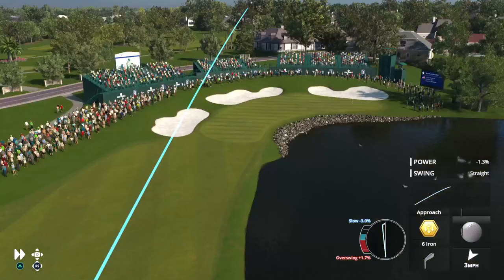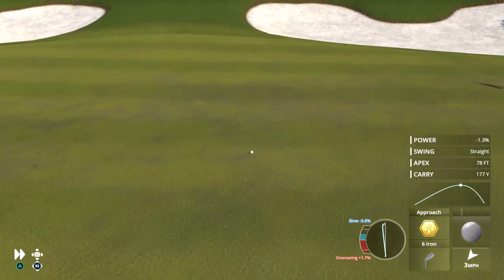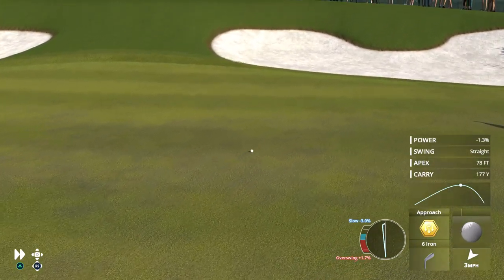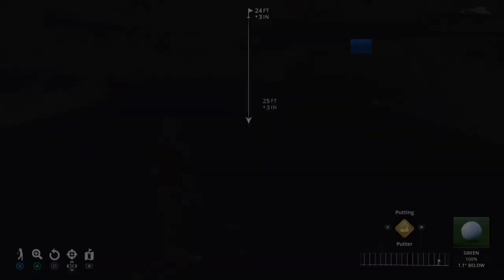Oh, look at that swing. That's an awful swing. Could work out well. It's worked out well, but look at that swing path. I'll take that any day.